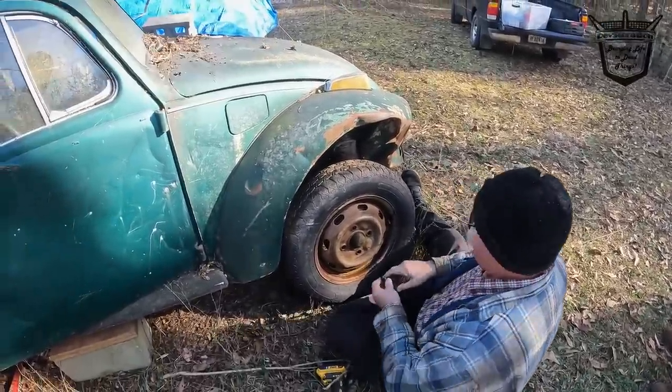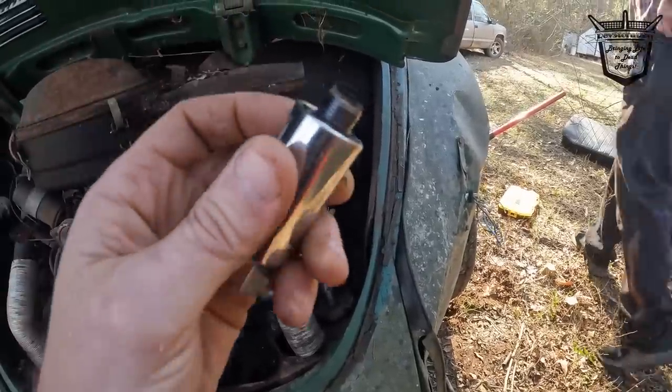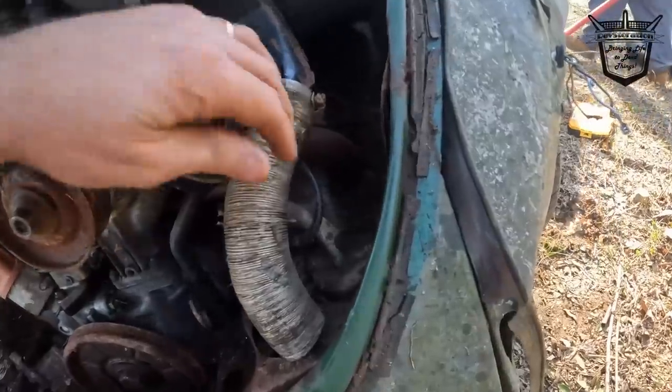Are those 13-inch or 14? What size tires are there? There's the first spark plug out. It ain't too bad. I mean, it's got carbon on it, but you can tell it's been used.